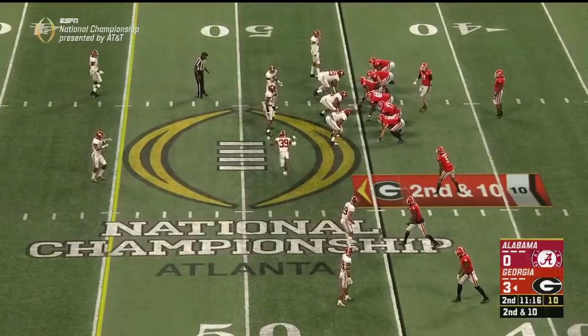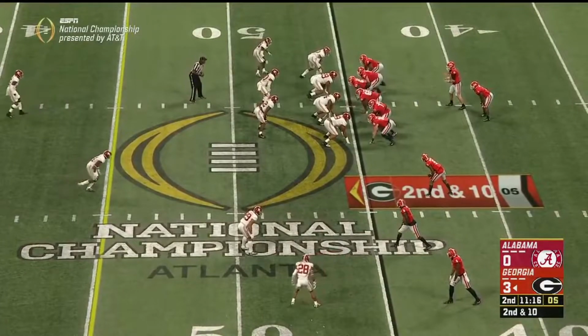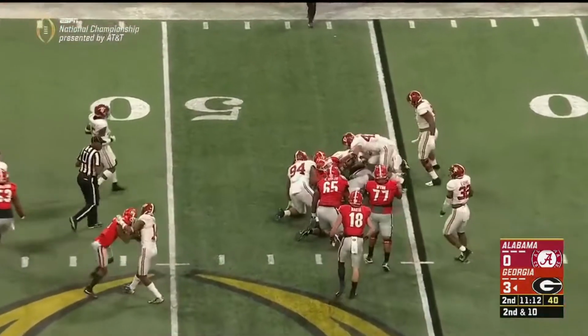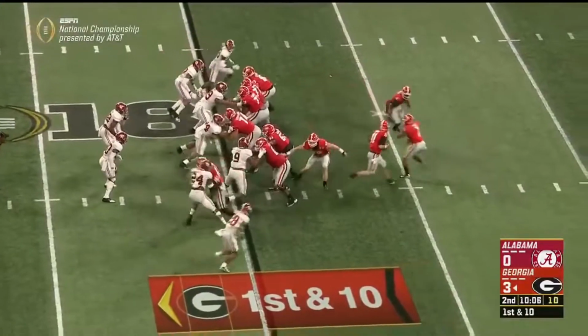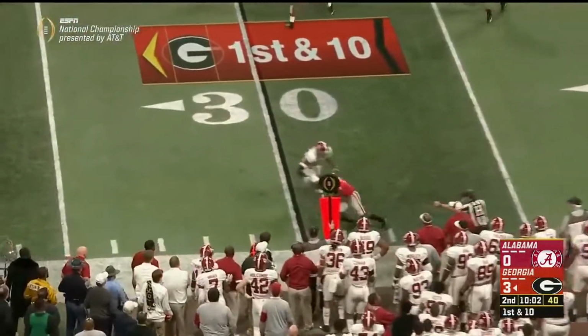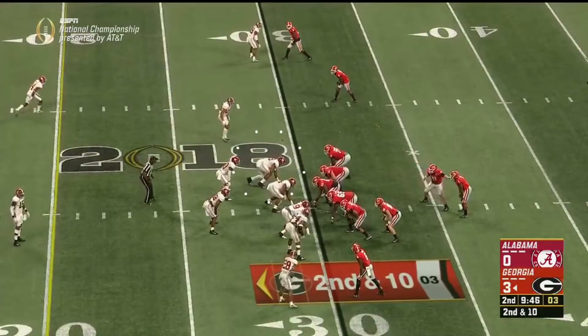Played in the Little League World Series, played shortstop, hit home runs, just what he does. On 2nd and 10, it's Michel who picks his way, earns a yard, but they fake the end around, and now Fromm flips it, lofted in the air. It's Mecole Hardman, the receiver. You know, Calvin Ridley sets up, does this so well. Got to hurry though.